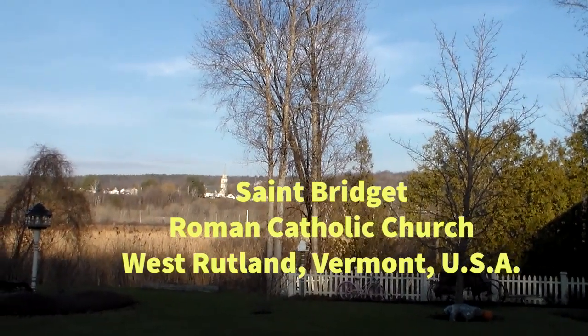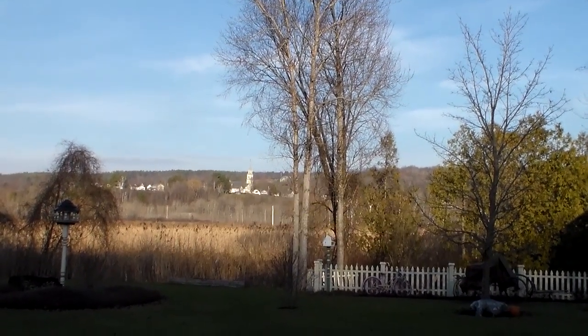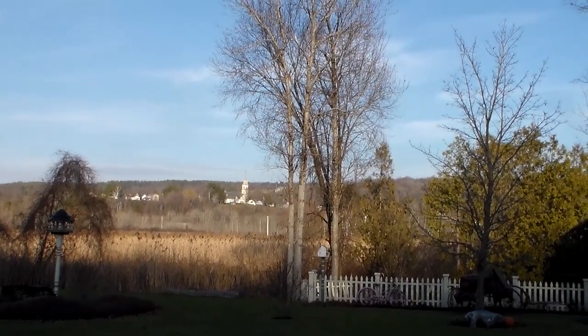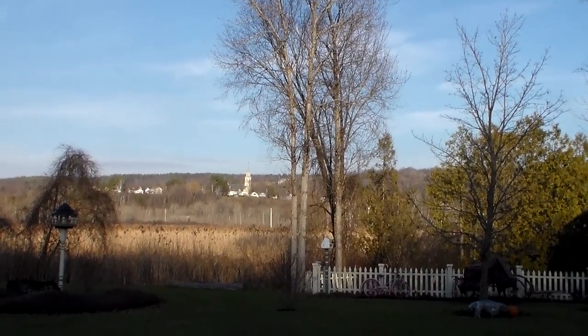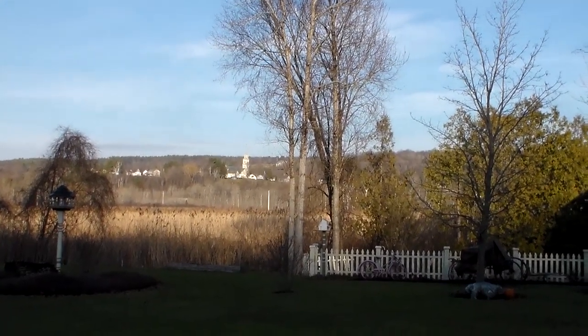And this is where we had our Latin Mass, St. Bridget Church, last Sunday, and where we'll have a Latin Mass, a traditional Tridentine Latin Mass, here in the Rutland area, I guess, once a month from now on.